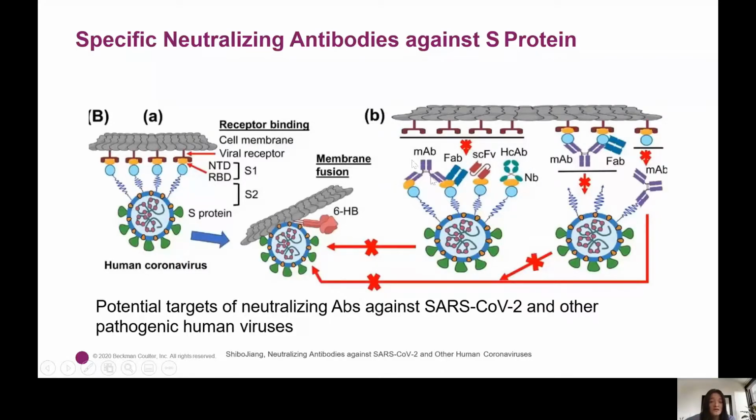And by being able to detect neutralizing antibodies against the spike protein, this actually allows us to determine the level of protective immunity in the patient, because the higher levels of these neutralizing antibodies against the spike protein, the more likely it is that this patient has antibodies that are able to block entry of the coronavirus into the cell, meaning that this person is probably protected from future infection by the coronavirus. So this is important to be able to detect antibodies that block the entrance of the coronavirus into the cell.